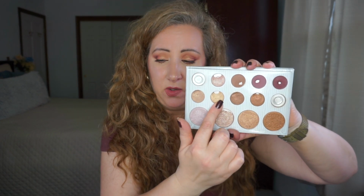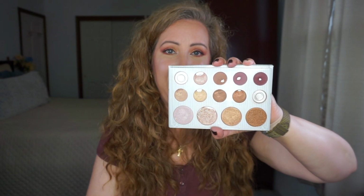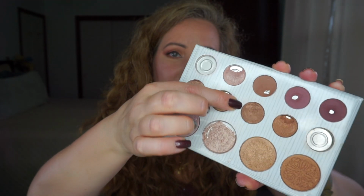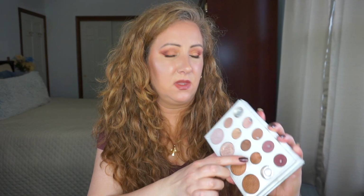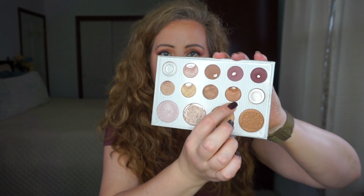I've expanded the pan on the gold right here, which makes me happy. I did use this one a little bit, but not a ton. I probably used it like 5 times, and you can see that there is some usage on it, but there's barely a dip there. This shade right here I've used a few times and ever so slightly expanded the pan there.